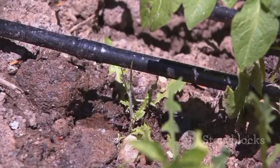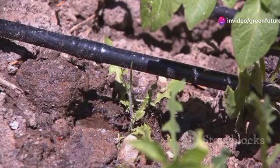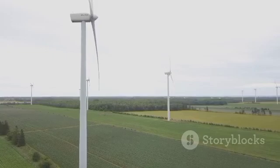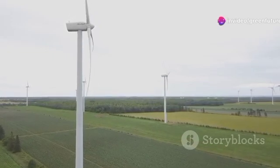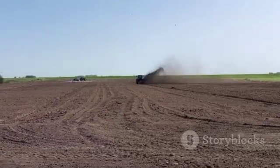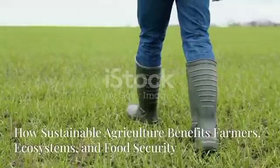Water-wise. By using water-efficient irrigation techniques, reducing runoff, and improving soil health, sustainable farms conserve water, a precious resource in many parts of the world. Imagine farms thriving even in drier climates. Climate champions. Sustainable agriculture helps combat climate change by reducing greenhouse gas emissions. Practices like no-till farming, cover cropping, and agroforestry sequester carbon in the soil, acting as carbon sinks.